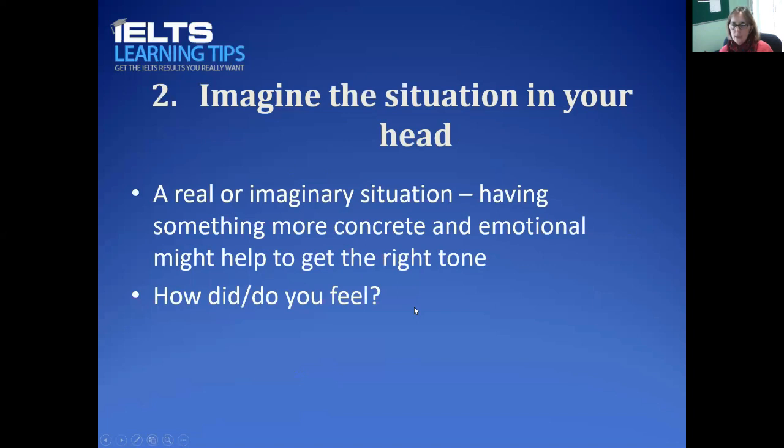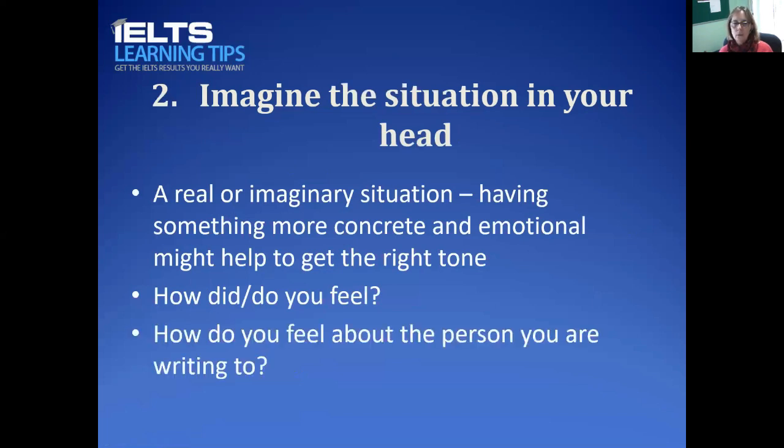How did you feel about it? How do you feel about it now? If you want to complain and you want the person to give you your money back, for example, you need to show them really how you're feeling and why it's absolutely the right thing to give you your money back.